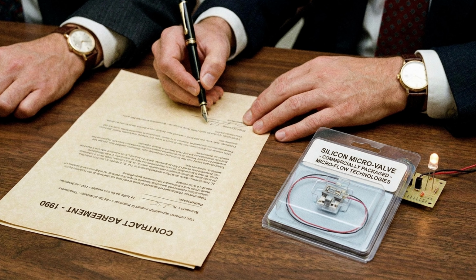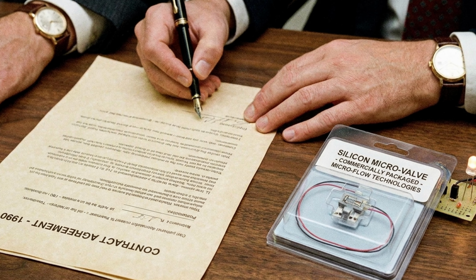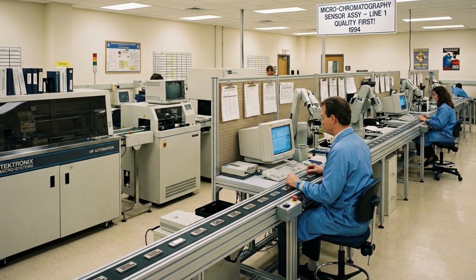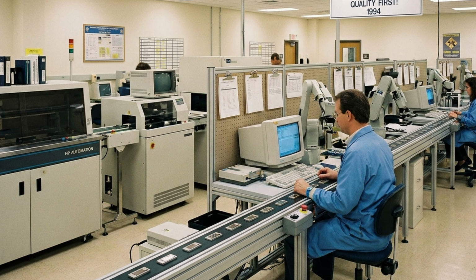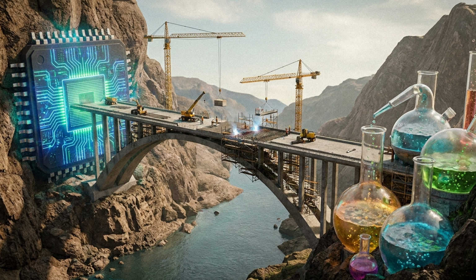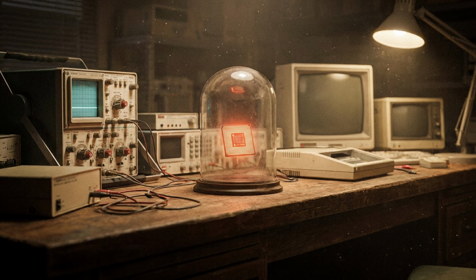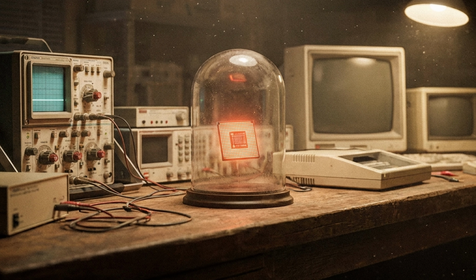It was not until 1990 when William R. Higdon purchased Microsensor Technology, Inc. on the verge of bankruptcy and consolidated its sensor and silicon microvalve production that the fundamentals of commercial microchromatography were firmly established. Consequently, the 1980s remained a period of dormant potential, awaiting a conceptual framework that could adequately bridge the gap between microscopic engineering and analytical chemistry.